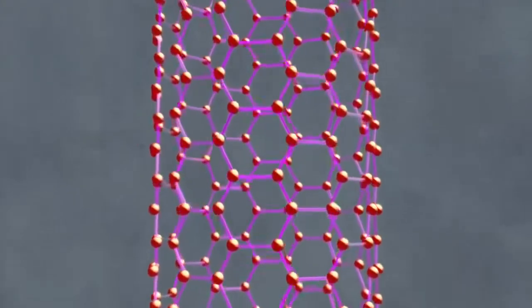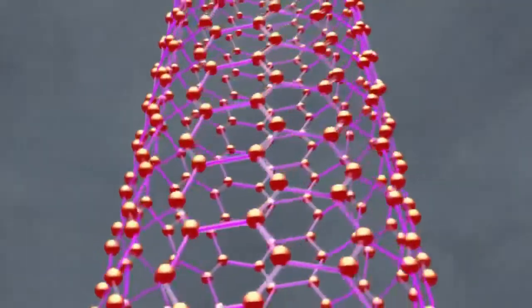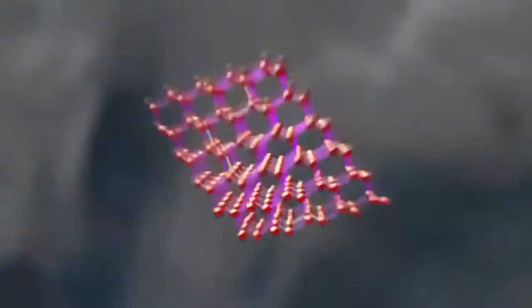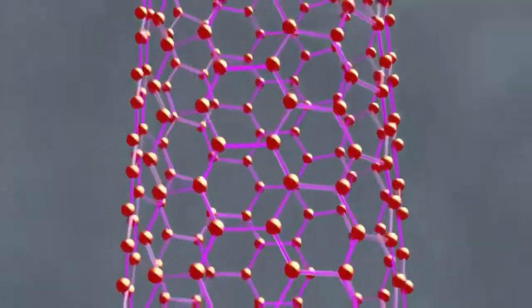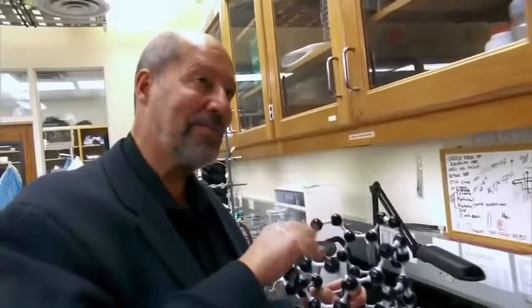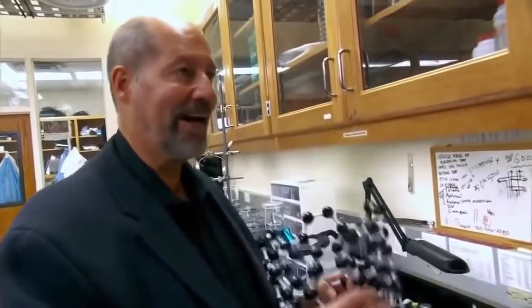Nanotubes are made of carbon atoms arranged in a rolled-up, chicken wire-like structure. Besides nanotubes, there are other forms of pure carbon, like diamond, and graphite, the stuff of pencil lead. Nanotubes get their strength from the extremely strong bonds between carbon atoms. These carbon nanotubes can have spectacular mechanical properties, spectacular strength, and very high toughness.